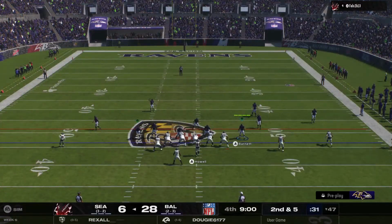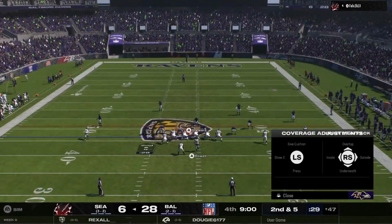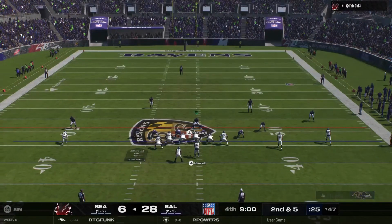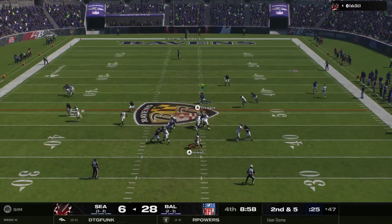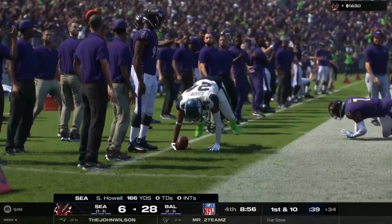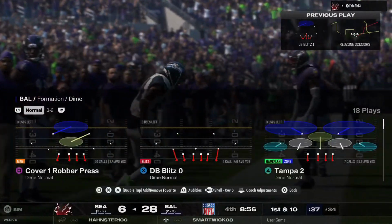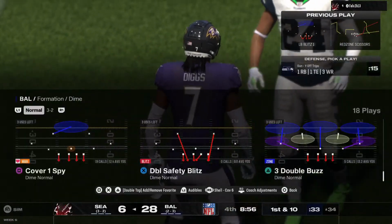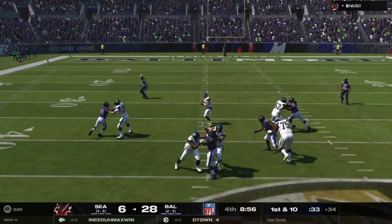They'll break the huddle. It's 2nd and 5. Howell. Got a man. Good job coming back for the ball on the completion. A pickup there of 19 yards. First down, Seattle.